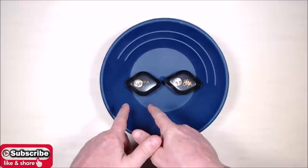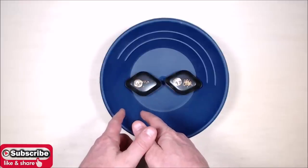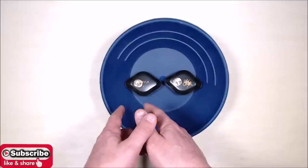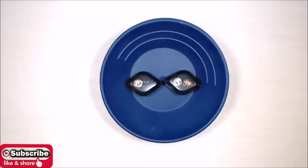So total score right here for Loaded Paydirt's Nugget Edition with no guaranteed gold is a 3.8. Pretty bad, and definitely not worth buying again.